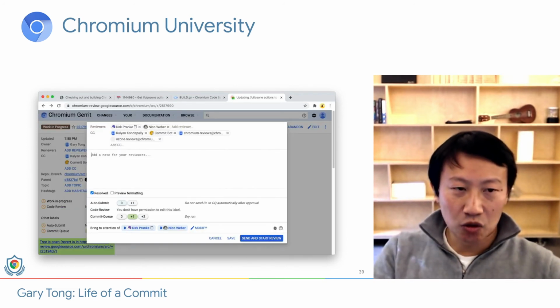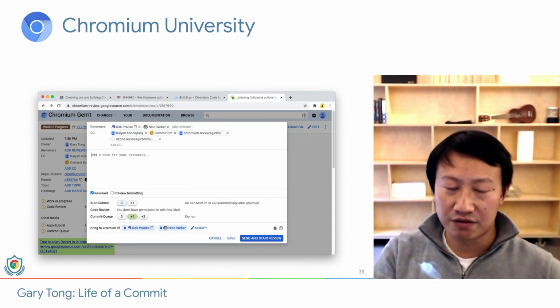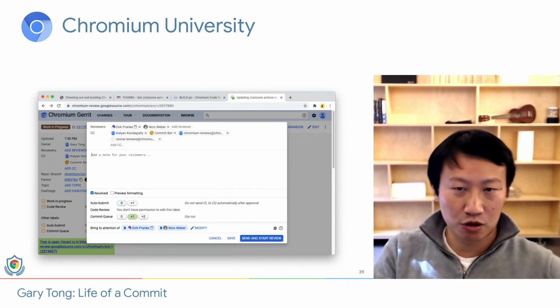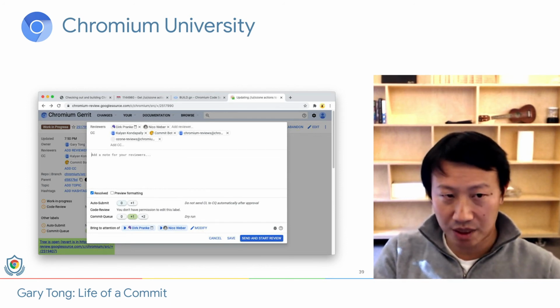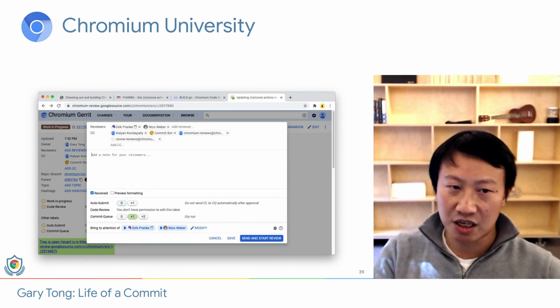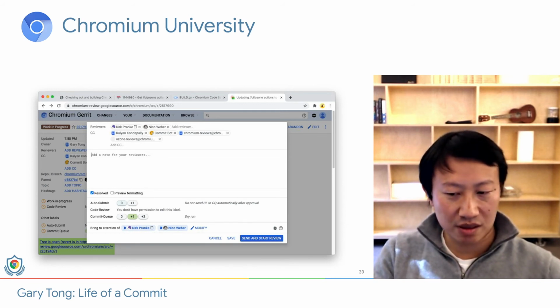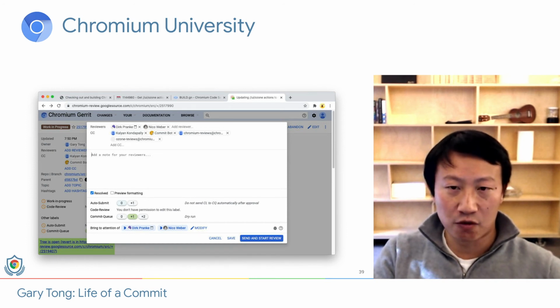Okay, so scroll back up to the top. There's a button there called reply, which actually kicks off the formal code review process. You want to put your reviewers on there. You definitely want to include the person who filed the bug, as well as maybe look around for people who may have touched this code before, and people that you can include for your code review.